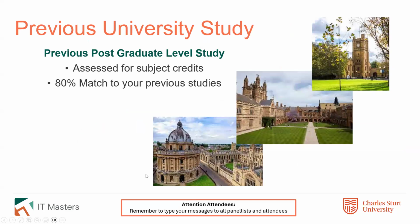If you have some previous university studies, you can also shorten your studies and save a bit more if you have completed postgraduate studies. We can assess your prior studies, and to be eligible for credits, your prior studies will need to have an 80% content match with CSU's subjects to be considered. So if you're in this boat and have questions, feel free to reach out to me directly and I can take a look at your prior studies and have this personally assessed for you as well.